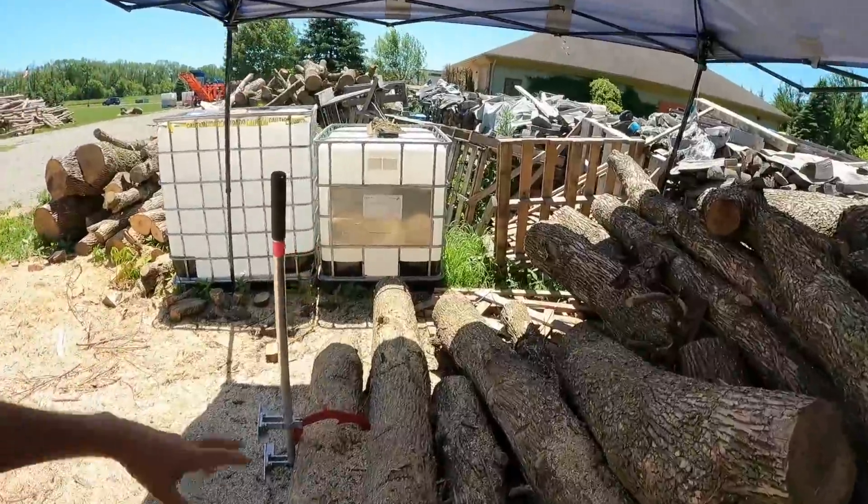I'm going to be cutting the rest of this right now. I'm chucking the rounds out that way. So cutting's happening right now.